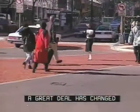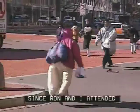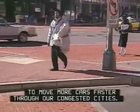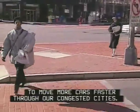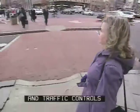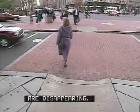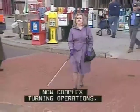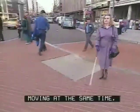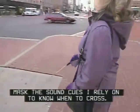A great deal has changed in geometric design and traffic operations since Ron and I attended orientation and mobility training. Traffic engineers are using new technologies to move more cars faster through our congested cities. But this often means that the familiar intersection design and traffic controls that I base my travel analysis on are disappearing. Now, complex turning operations with parallel and perpendicular traffic moving at the same time mask the sound cues I rely on to know when to cross.